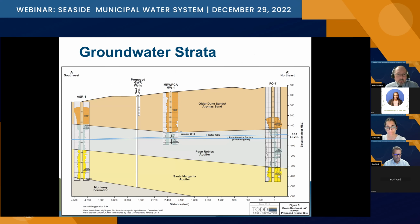So when we talk about groundwater layers, as you work your way down from the surface, you've got the sands that we see every day, the dune sands. Those extend down a few hundred feet. Then around sea level, there's a layer of clay and a new layer of sand, which is referred to as the Paso Robles aquifer. About 300, 400 feet below that, there's another layer of clay, and below that is the Santa Margarita aquifer, which is a different density of sand. It holds more water and it's more productive if you can put a well into it.